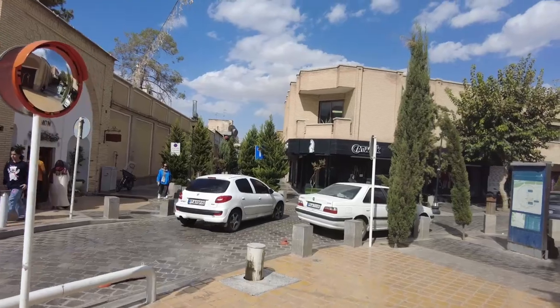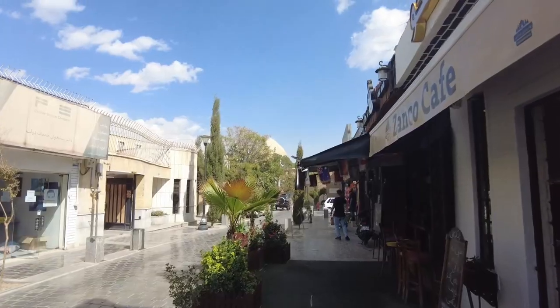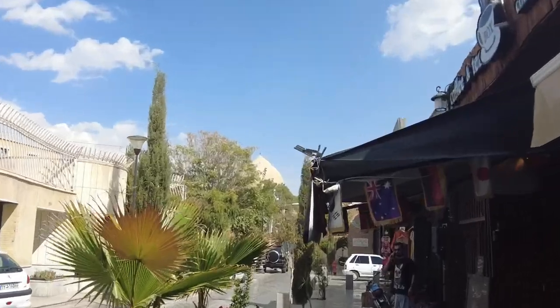We are back at the streets of the Armenian Quarter of New Julfa, Isfahan. Now we are walking to the Bethlehem Church. Hopefully we can get in because the interior is also beautiful, I heard. That's the Holy Bethlehem Church. You can see the dome. It's that one.